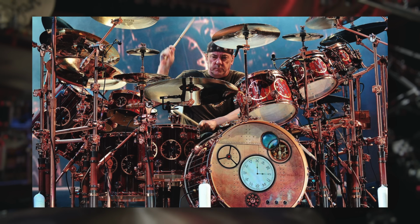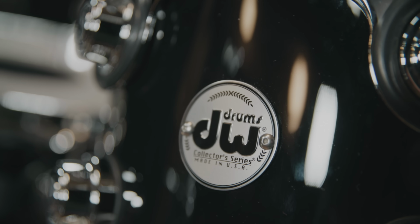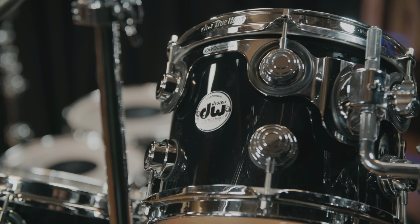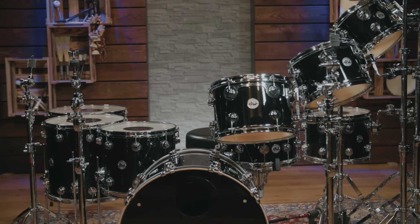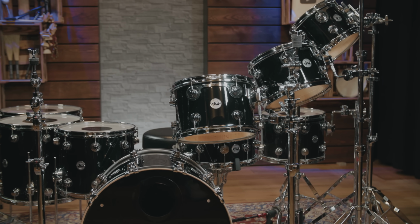Neil was a long-time DW endorser, so we chose a DW collector's kit with all maple shells and toms in all standard sizes for our recreation. The ones we used are 8x7, 10x8, 12x8, 13x9, 14x10, 14x12, 16x16, and 18x16 inches.